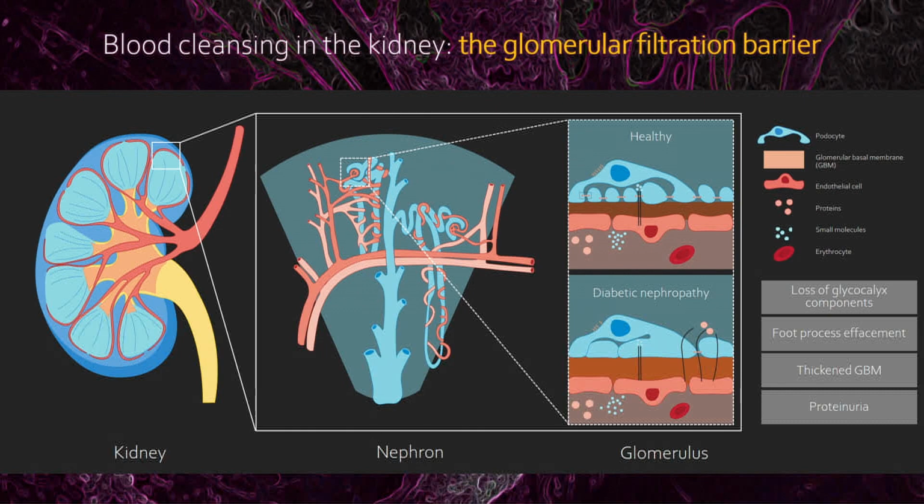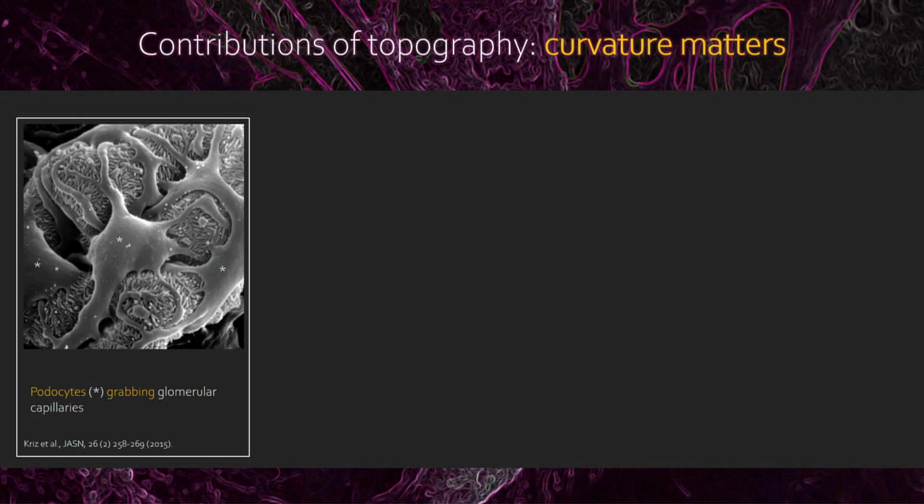However, in disease, like diabetic nephropathy, there are a few processes that no longer work correctly and lead to proteinuria. Some of the things that happen is that you lose the glycocalyx components, the foot processes, which are like these protrusions of the cytoplasm that create the zipper, are no longer functional, and they fuse with each other. The glomerular basal membrane becomes thickened, and that leads, as I've just mentioned, to proteinuria and loss of other molecules. That was a very nice drawing, I hope.